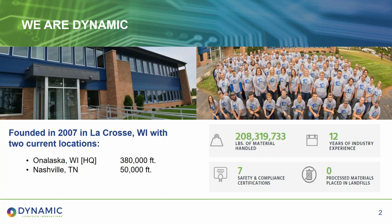So as it shows here, we are headquartered in Onalaska, Wisconsin, with about 380,000 square feet. That consists of two main buildings here, one being about 250,000 square feet that houses our ITAD operation, as well as most of our manual disassembly. Just across the street, we do have an additional 130,000 square feet, which houses our main processing equipment, as well as a brokering operation. And then, as you can see up in the top right corner there, our team has grown significantly since this picture was taken. About 2 years ago, in celebration of our 10-year anniversary, we now employ about 250 people here between Wisconsin and Tennessee.